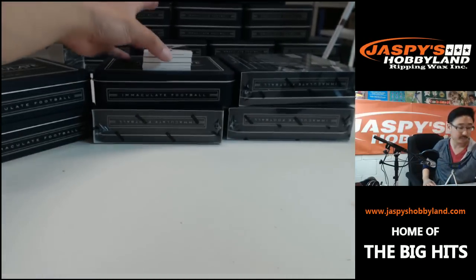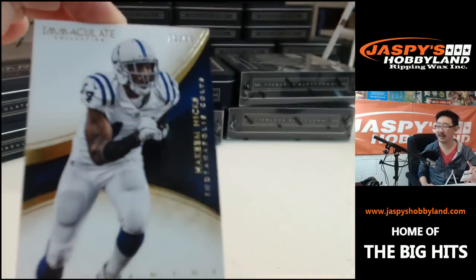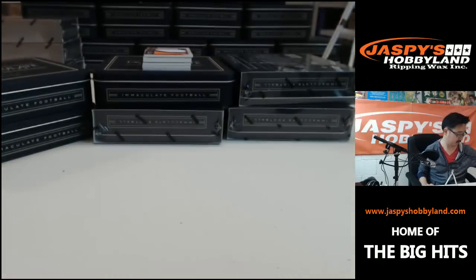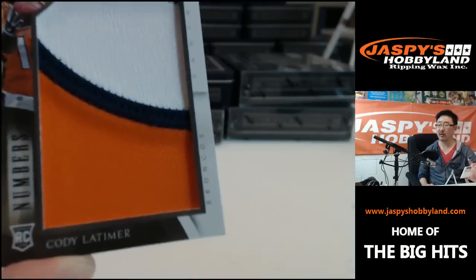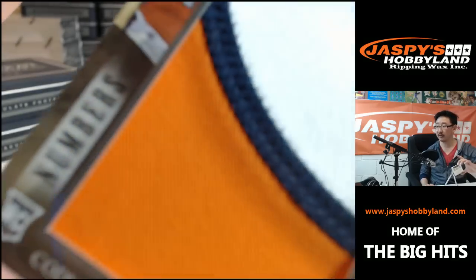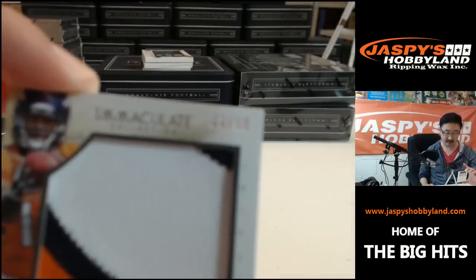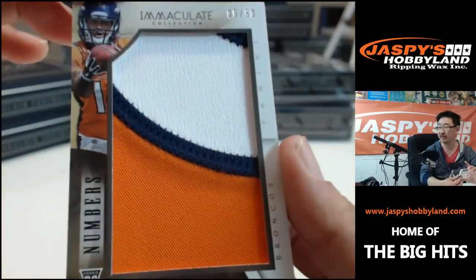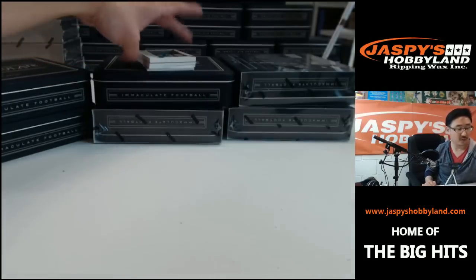Alright, next one. Hakeem Nicks, Colts, Hakeem Nicks. 29 out of 99. Very cool. Oh, you can see the huge patch coming up right here. Cody Latimer. Massive patch for Cody. Look at how big this patch is. Numbers. Wow, for the Broncos. 6 out of 50, sorry. 6 out of 50. Cody Latimer patch. Massive. Very nice. Ooh, this is great too.